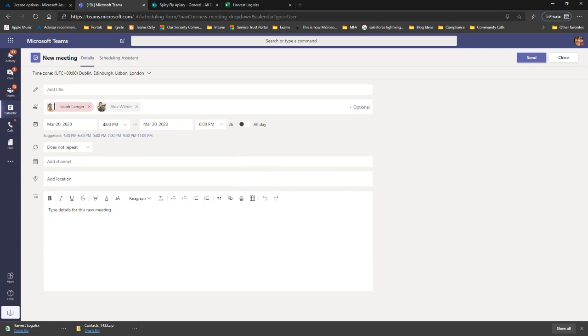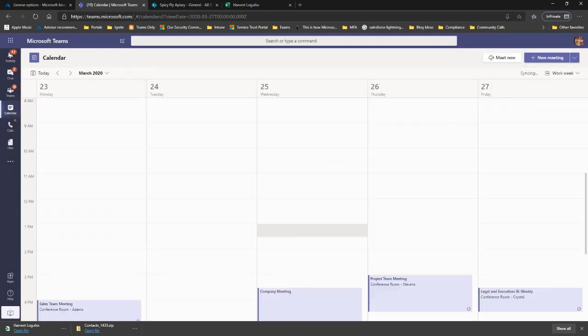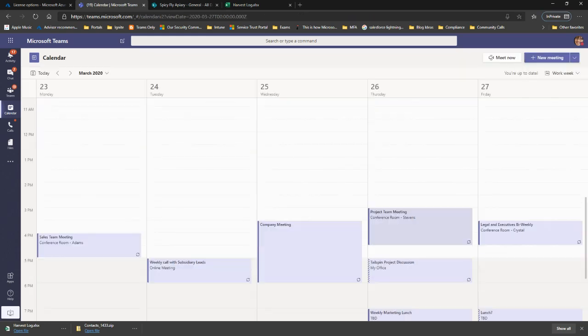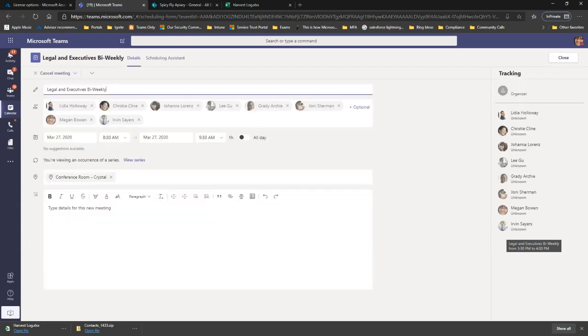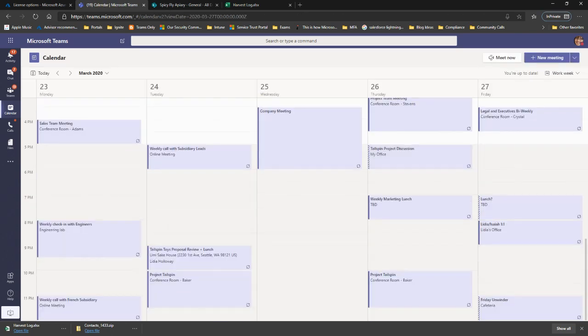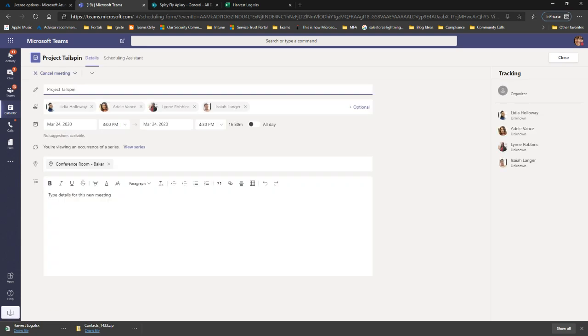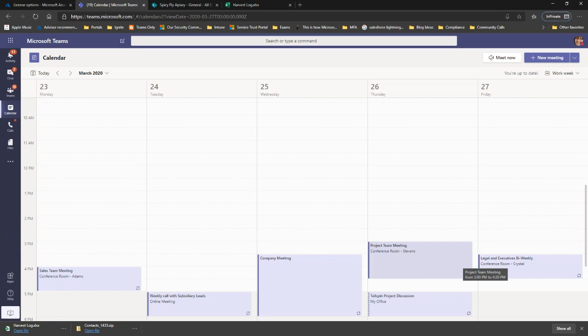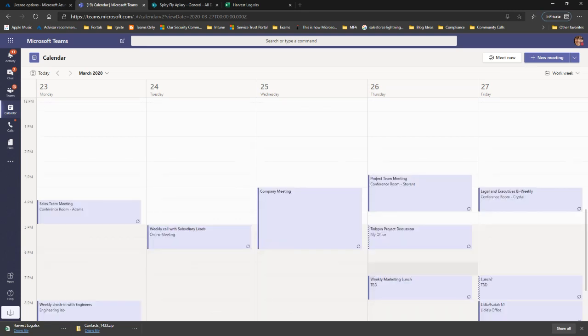Let's have a look and see if there's one. Trust America not to have any Teams meetings. This one's in conference room Crystal. You'll have a little link in here and you can just connect straight into the meeting. Or if it is a Teams meeting, there will be a little join icon directly on the invite. And so if someone started it, you can see that the meeting's in progress and you can just jump straight in and start chatting to people.